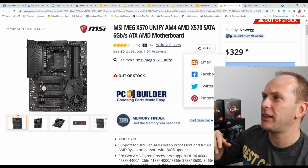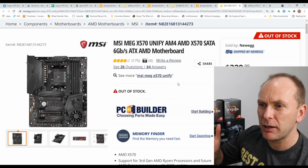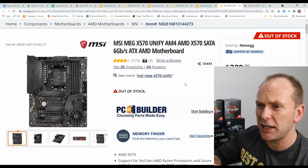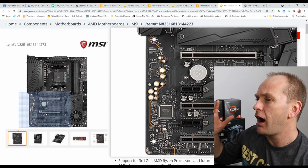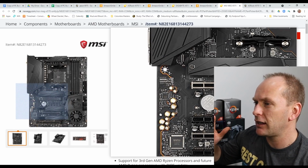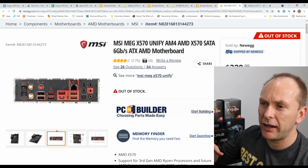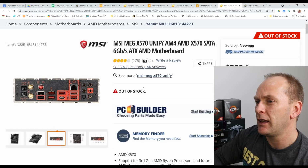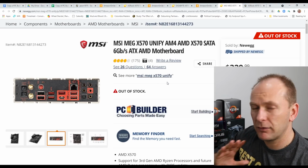And then, of course, we've got the MSI Mag X570, which, again, is just completely out of stock, but a lot of folks use for benchmarking and testing purposes. It does have the three M.2 slots on it, like a lot of the higher-end X570 boards. It has a pretty nice-looking audio section on it as well. Rear panel is just really phenomenal, super fast speed USB connectivity. But overall, those are your options.